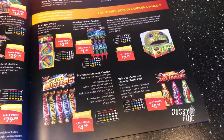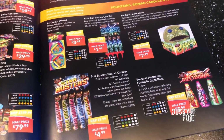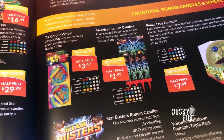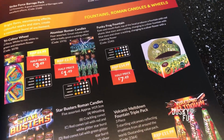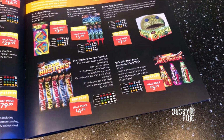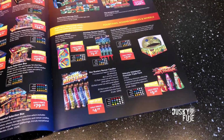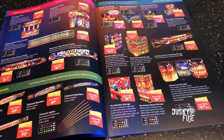At the bottom of the page we see the fountains, Roman candles and wheels, and the only change I noticed this year is the removal of Brightstar's Wonderful Waterfalls twin pack. This is an item which Brightstar themselves have chosen to discontinue, and as we continue through this catalogue, you will see that this is just the first of quite a few retractions.